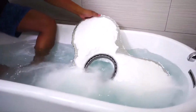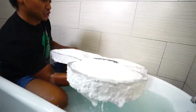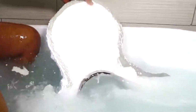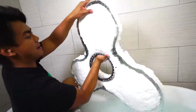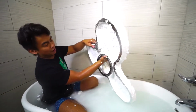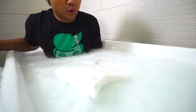Yo! Look at it! It's fizzing. You can see it's fizzing. Can it still spin though? It's still spinning! Whoa! Wow, look at all the fizzes. Yeah, fidget spinner bath bomb! Woo! Yeah, now I just have a fidget spinner styrofoam. Check out the bathtub. It is fizzing a lot. Hopefully it will not overflow.